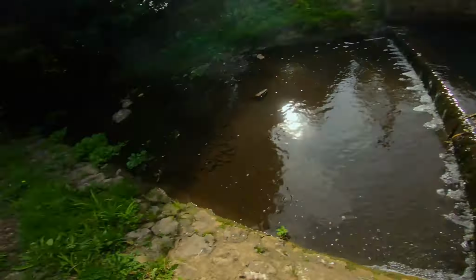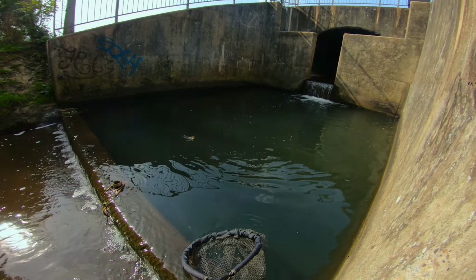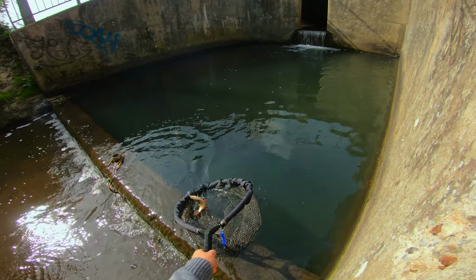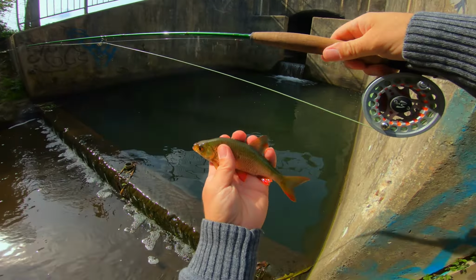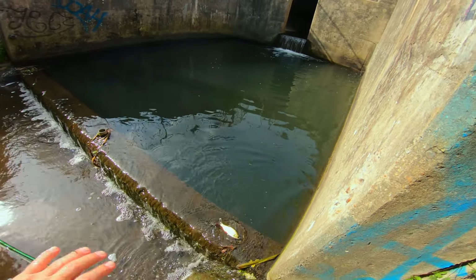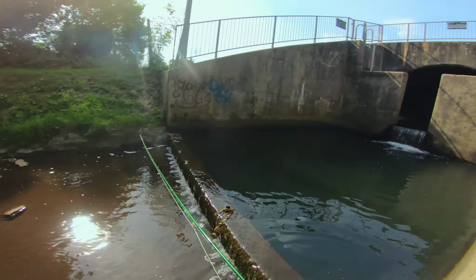Fish! Oh wow! No way! We got one. Is that a rudd? No way! Oh wow, that's a nice one. Wow! It's a lovely rudd from there. Let's put him back. Whoa! No! Get in the water that way. There you go. That way. Strong fly.